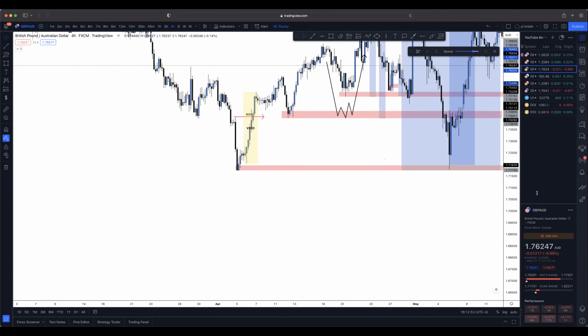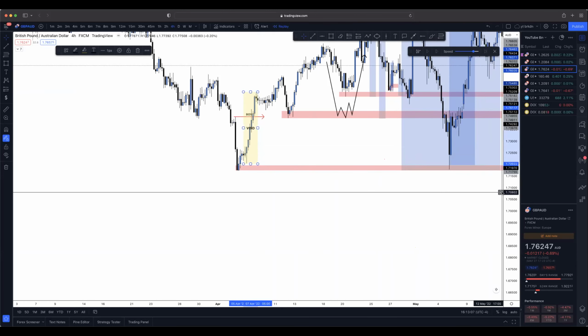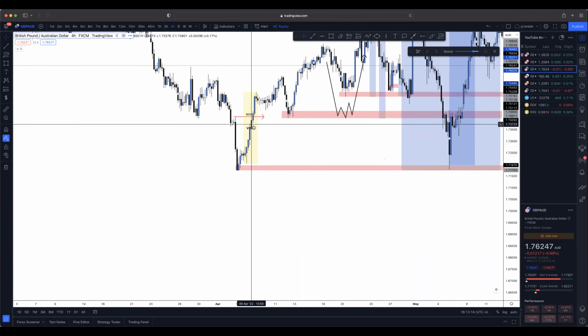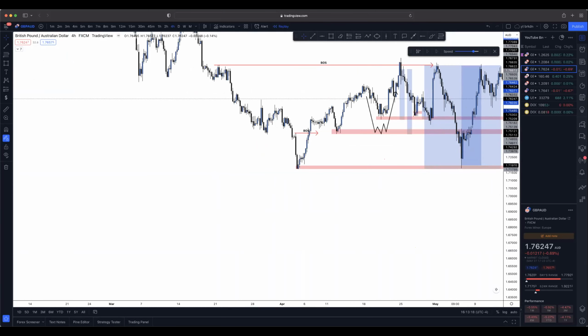What are you using to time when the market will push up? Like, what do you mean to time it? I don't know how long it's going to take. I just watch what price is showing me. Anyone else have any other questions?